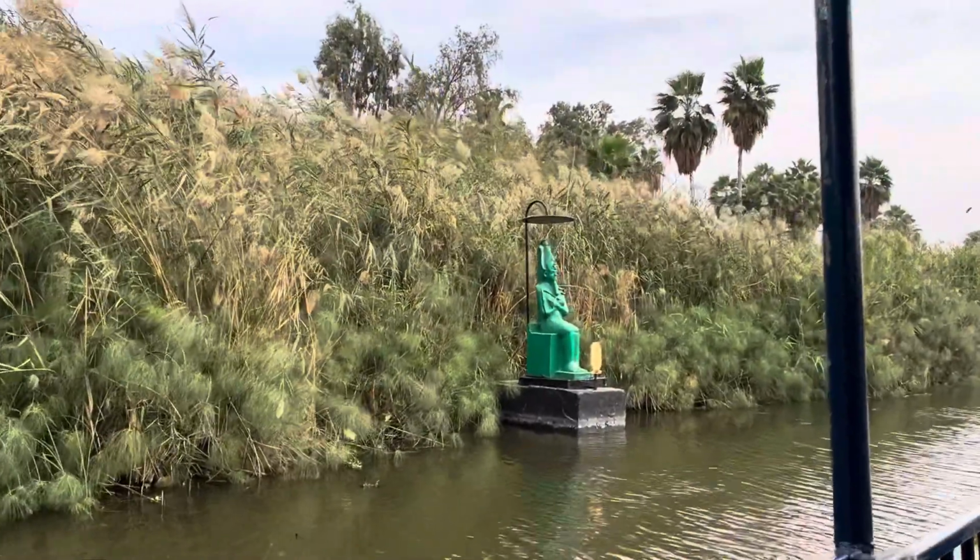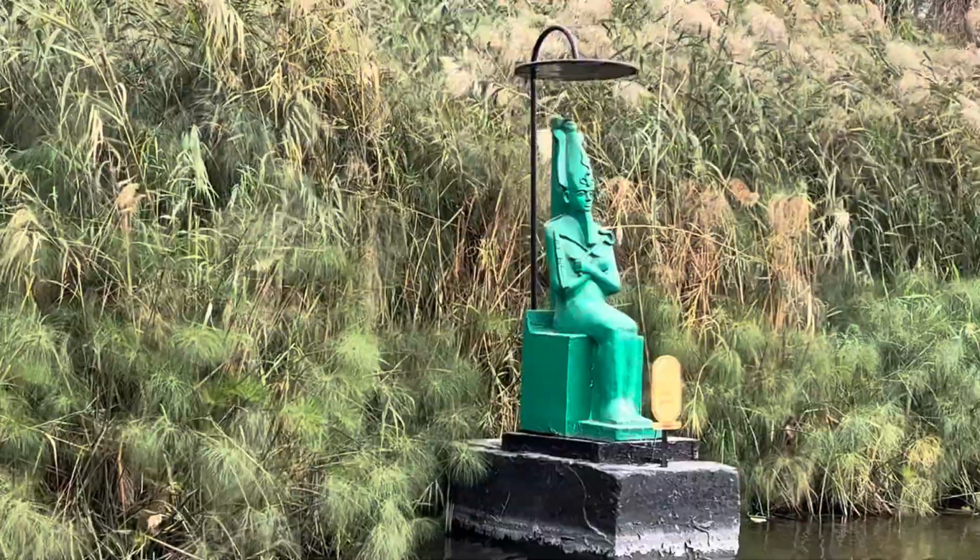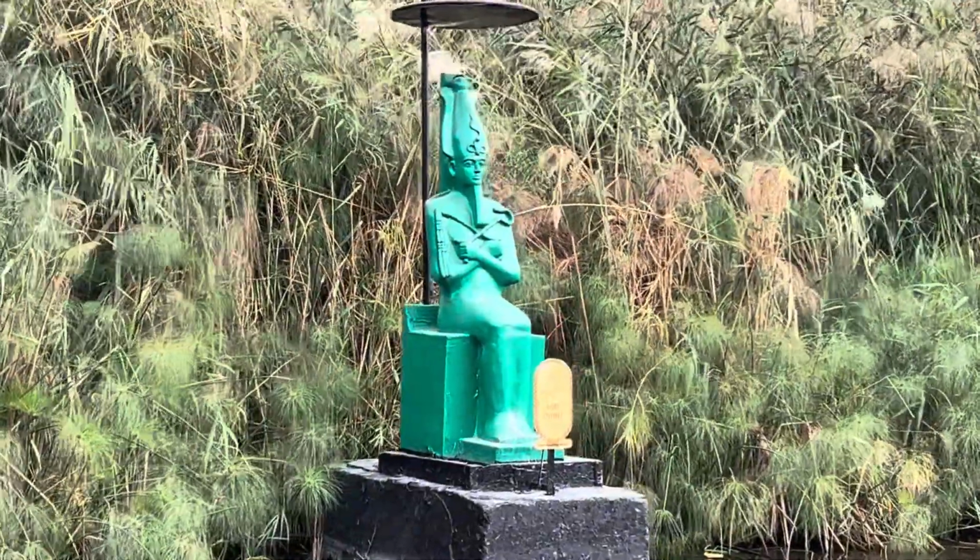Now let us journey through the Canal of Mythology and meet some of the ancient gods.